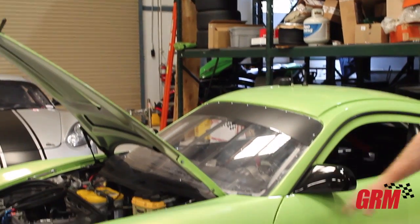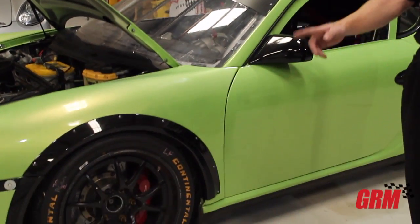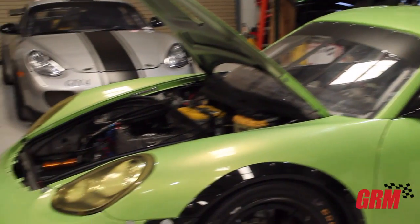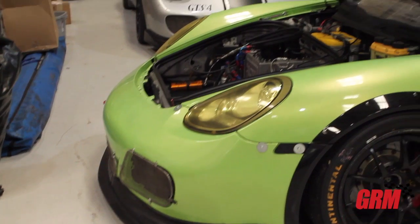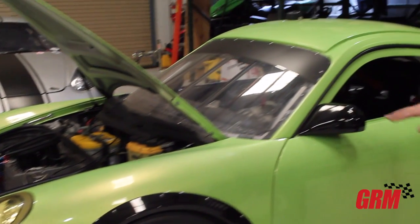It's all carbon fiber from head to toe with the exception of the front and rear bumper covers, because those tend to get mutilated in endurance racing. So, because we needed multiple spares, they stayed as stock. But everything else you see is as lightweight as possible.